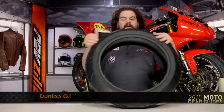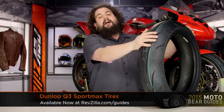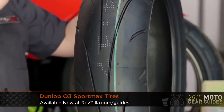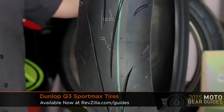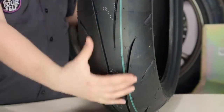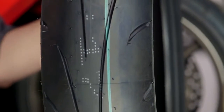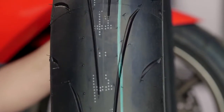Moving on from there, we're going to be backing cleanup with the Dunlop Q3. This tire has so much stuff baked right inside of it. It's got so much technology, and it just looks like a plain Jane tire. So the first thing you're going to see on this is the dual compound tread. I think you can probably even check out the zones on here. That's, again, going to give you different levels of sticky. It's going to get stickier as you get onto the side of this tire.